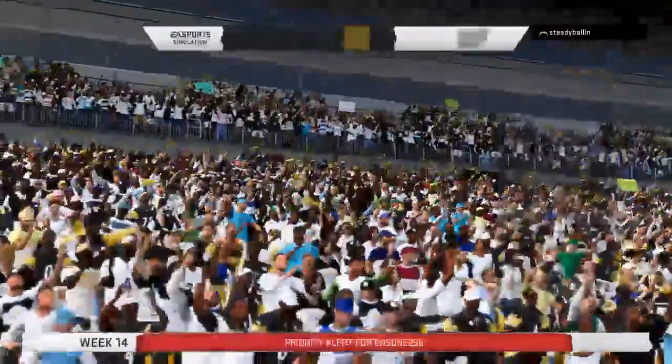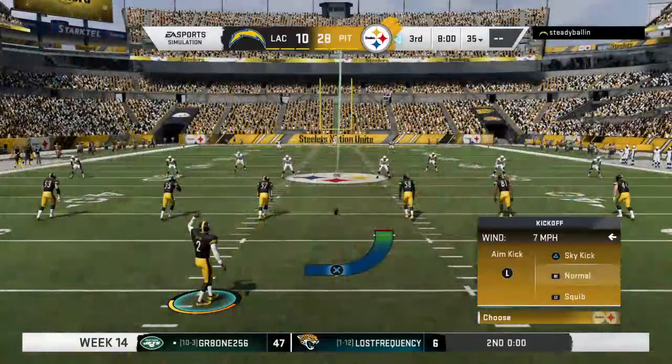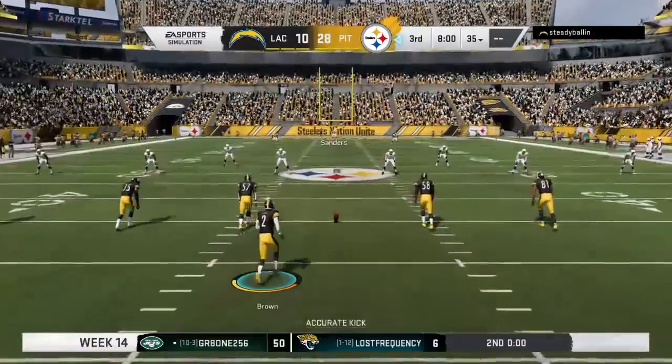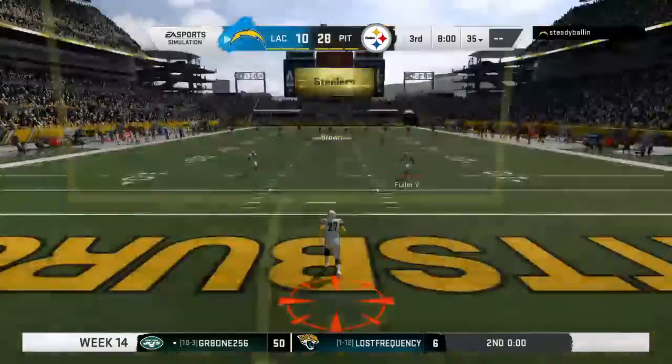As we'll send you down to Orlando, and we check in with Jonathan Coachman for our EA Sports Halftime Report. Coach, both teams appear ready for the fight ahead, and we resume action here in quarter number 3.